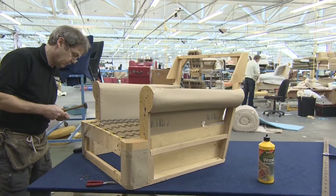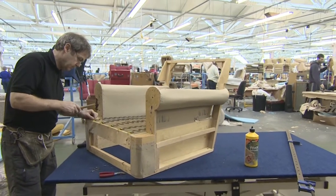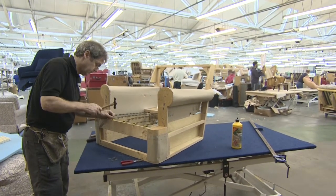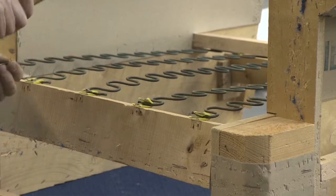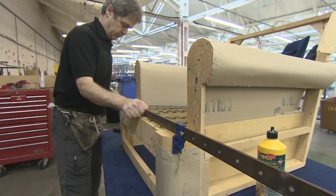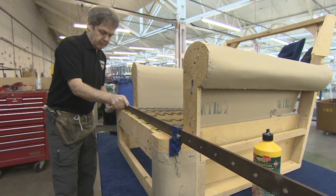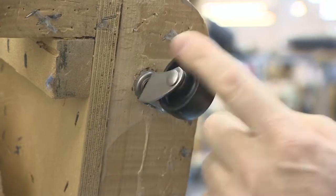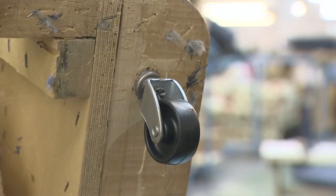In this case, the chair is stripped right down to its wooden frame. This isn't always necessary when it's obvious the frame is in very good condition. Any damaged springs are carefully repaired or replaced. If there are any cracks in the frame, these get professionally repaired as well. Some of the casters are broken, so a new set is fitted to replace them.